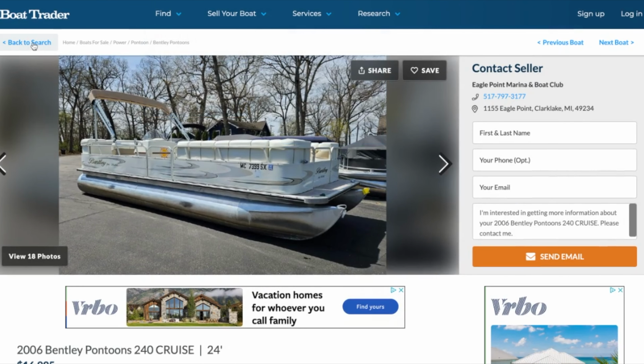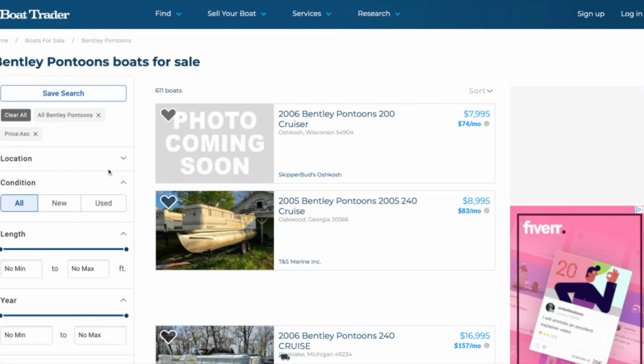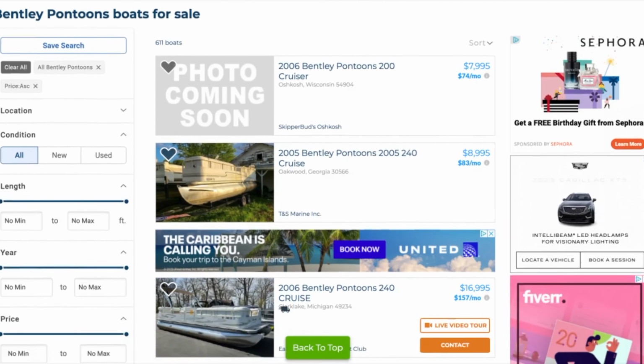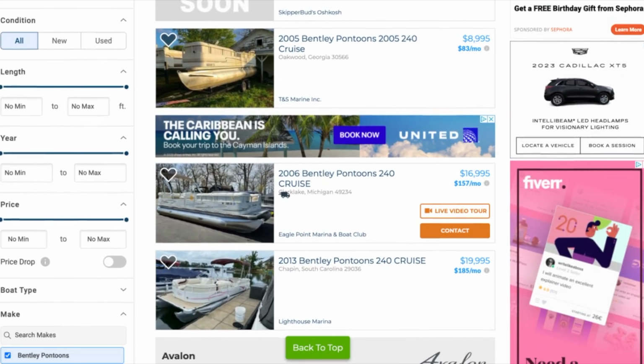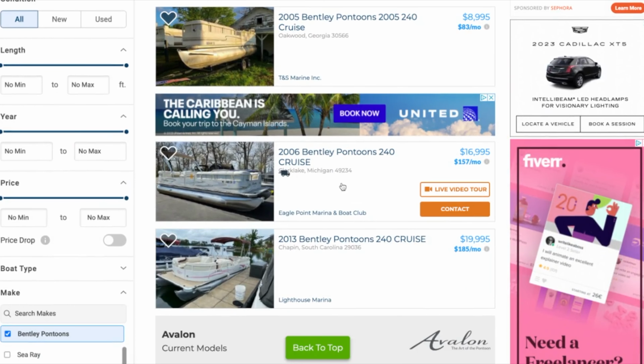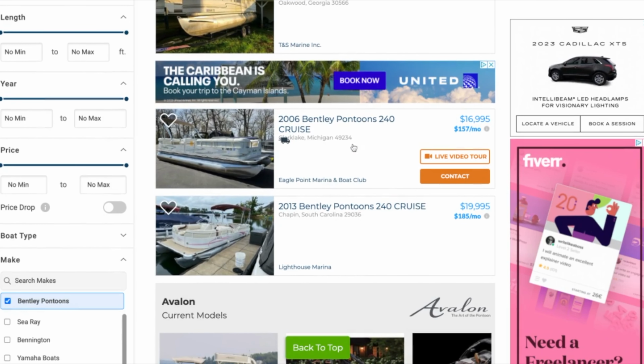Again, you can utilize other websites. You can utilize Facebook Marketplace. You can utilize Craigslist, Google, whatever platform you utilize. Just make sure, specifically if you're buying something like this, a used boat, that you get it surveyed and have a mechanic look at it so that you know you are buying something good.